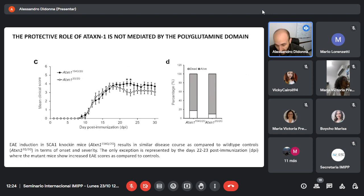So after this, we move on. I should mention that ataxin-1 is expressed everywhere in the organism, and these knockout mice are basically full knockouts. They are constitutive knockouts. So at this point, we could still not narrow down the cell type and the tissue mediating this function.